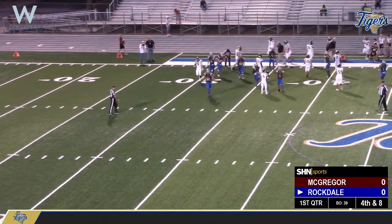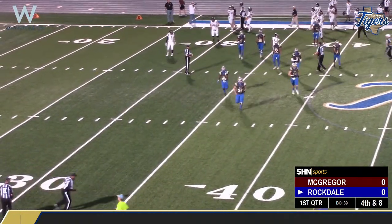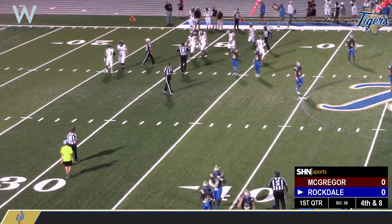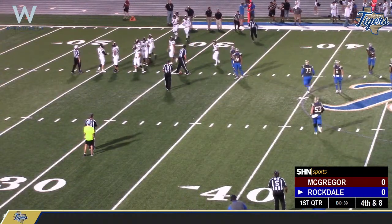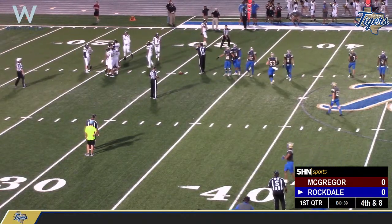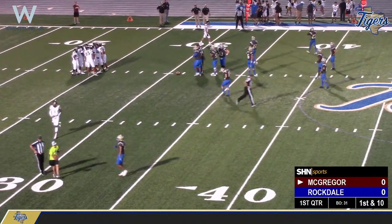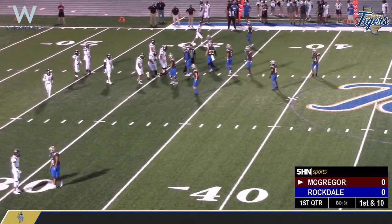Tigers will bring him down there, and that's where McGregor will start first and 10 with 10:23 to go in the first quarter. So just a quick 3 and out for the Rockdale Tigers. And, of course, this is what you really want to see from the Rockdale Tigers, what the defense is going to look like. Pretty much shredded last week. 67-7 was the score. Of course, I said I wasn't going to mention last week again, but it's kind of hard not to do in broadcasting. And you just have to compare and see how they've turned the corner.